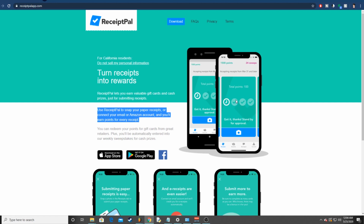Now, what does this app actually pay? That's the big question probably on your mind. And yes, it does pay. It will pay you for putting in your receipts. However, when you consider the amount of effort it takes to remember to get your receipt, take a picture of it, and how much it actually pays, I don't really think this app is that worth it. Will you eventually get enough to get a little gift card? Yes, but it takes so much time.